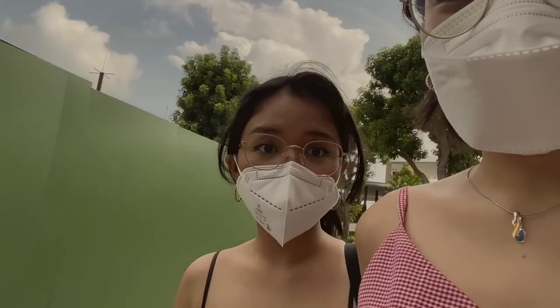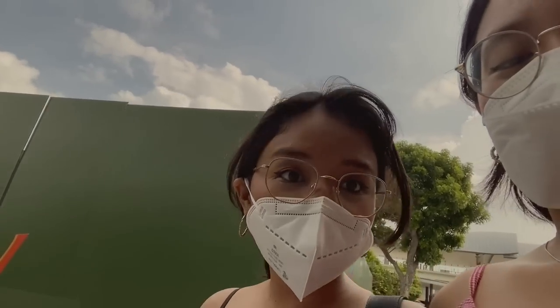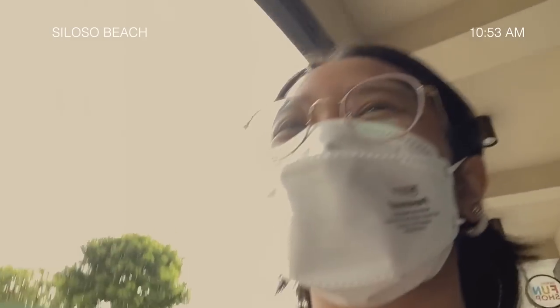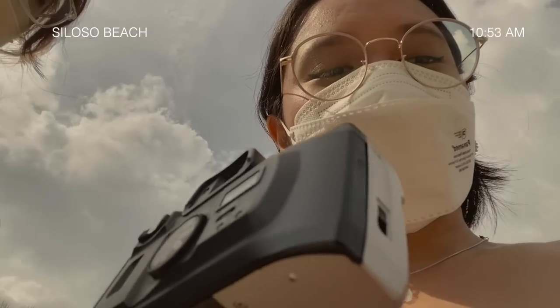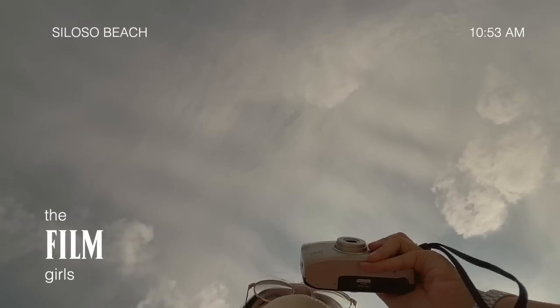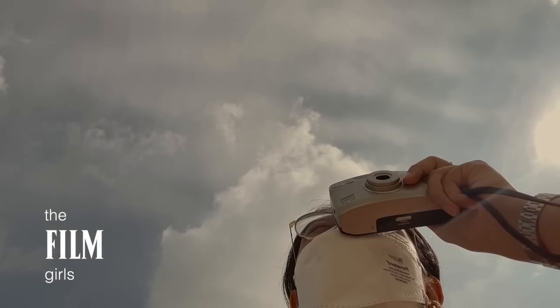Where are we going? So we're going to the beach. Where are we going? Gate 1! Beach! Oh, film lords. Yes. Landscape ba? Full body ba? 1, 2, 3, go!